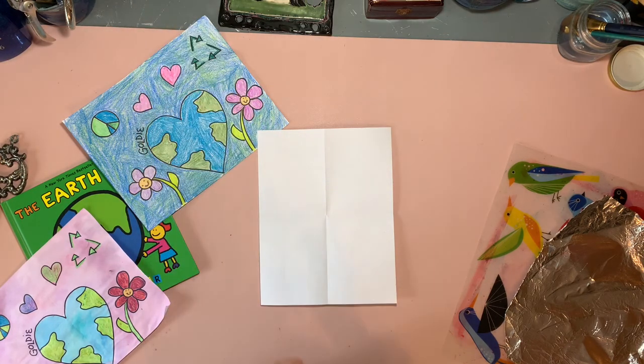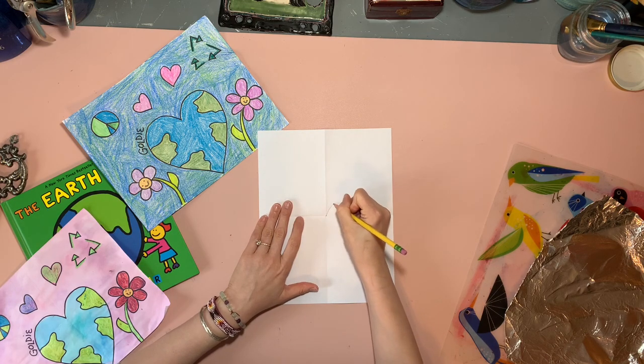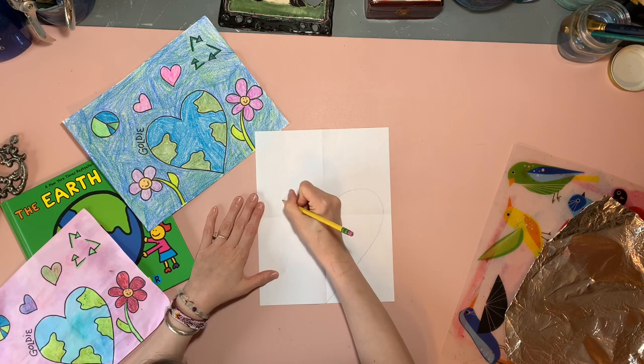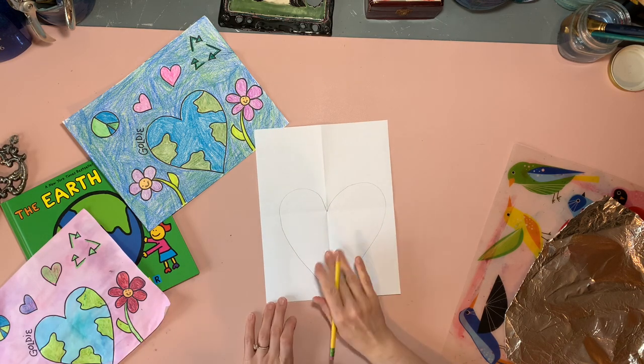I have a pencil. From this dot here, we're going to make our heart first. So from this dot here, we're going to come from the middle. We're going to come up, down, and around to the bottom. We're going to try to do it exactly the same way on the other side. Nobody's perfect, so if it's not exact, it's totally cool. See, Miss Goldie's isn't even exact.